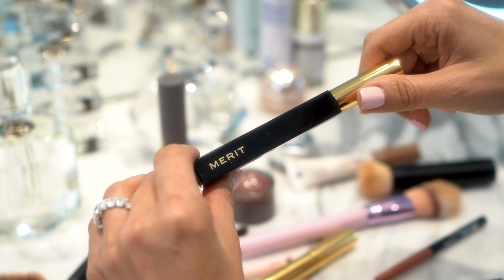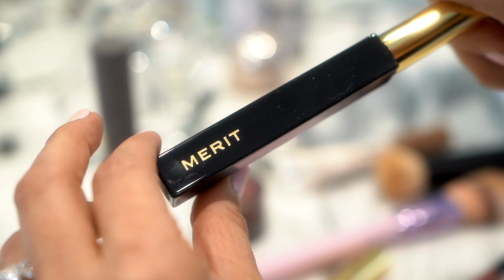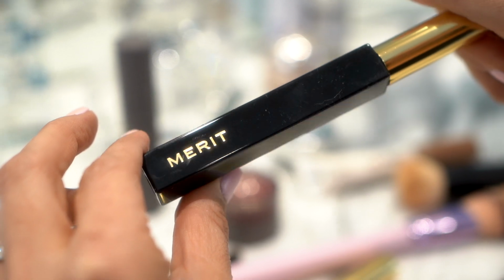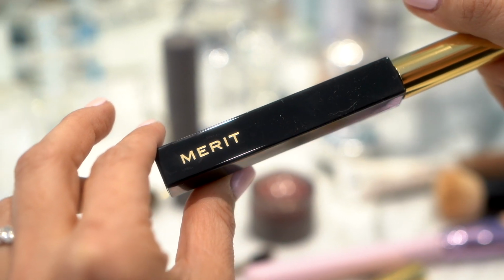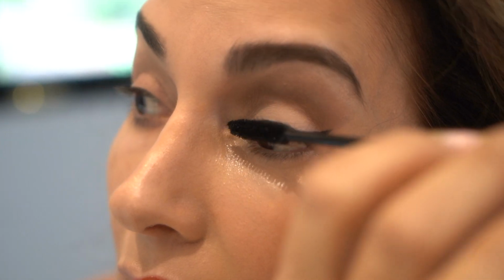When putting on your mascara, I use the Merit mascara because I've mentioned this before in another video of mine. I love how clean it is. Not only is it without toxic chemicals, but it's also clean in terms of it just doesn't get goopy. It does not get goopy, which is really important to me, and I can define all of my lashes.